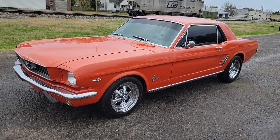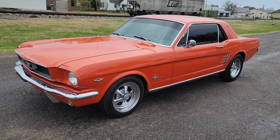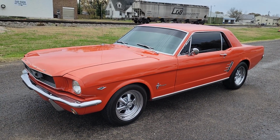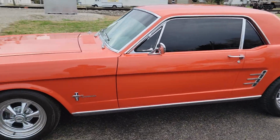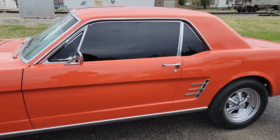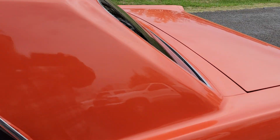Really nice little car here. It's been repainted here in a Spitfire orange color. Looks great on this car. Got a set of Krager SS mags all the way around, newer tires, chrome's in good condition. Pretty car. Really commands a lot of attention going down the road or sitting anywhere. Has had the windows tinted all the way around. Does have dual exhaust out the back.